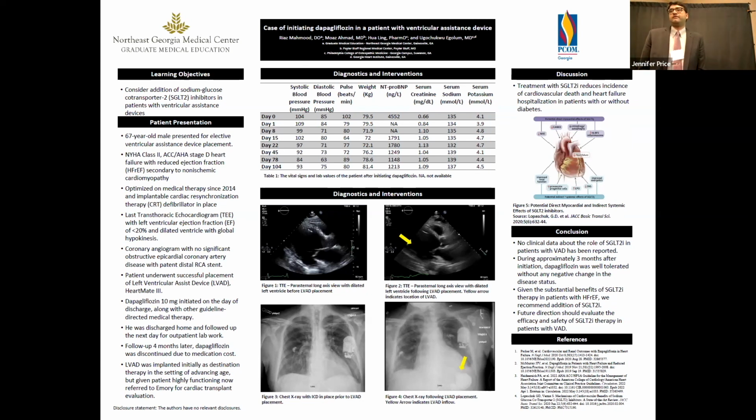If he was symptomatic, we would follow the standard protocol. For him, he was also started on Entresto and some of the other medicines, and they were being titrated up. So that was the reason for that blood pressure drop. We had to go down on his titration of his Entresto dose. So we felt that that was the reason.